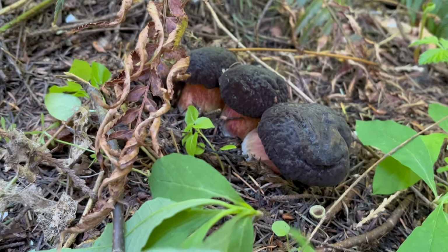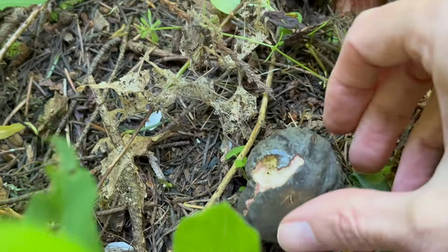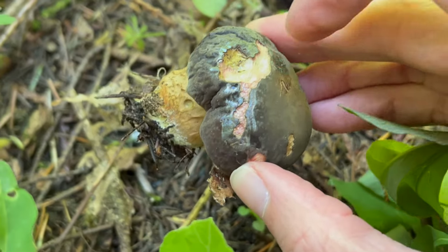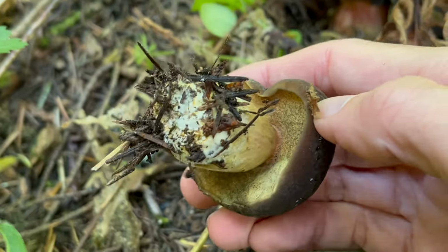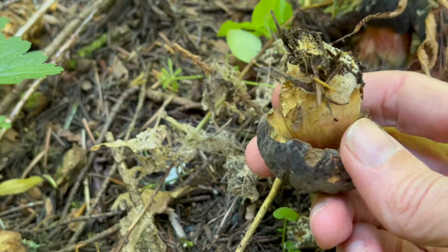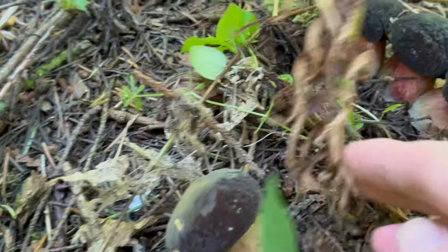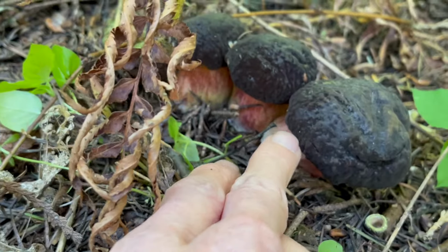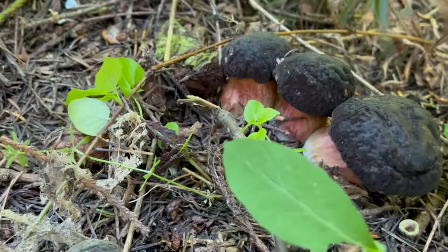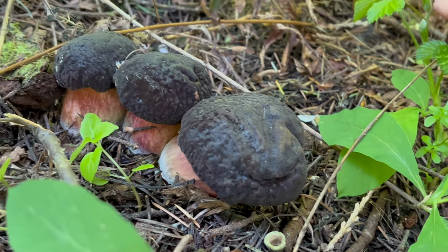So we see a nice little cluster of 3 of those back here, and then we see under here an older one. This older one I'm going to go ahead and pull up. You can see a little red color underneath the surface. You can also see underneath we've got a yellow, kind of spongy pore surface, and sometimes we'll see a little lighter color along that outside rim, although when that's really pronounced, that can be a sign that you're looking at the Zeller's bolete. So anyhow, this is a great edible mushroom.